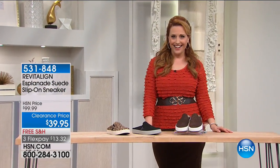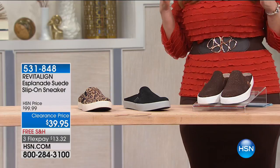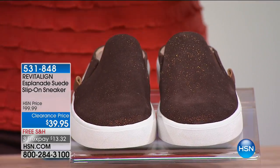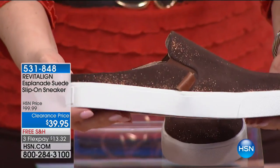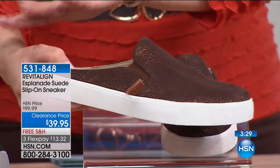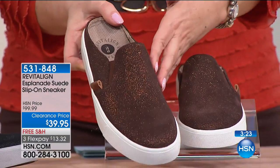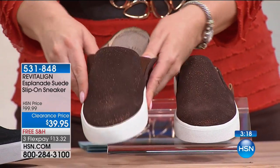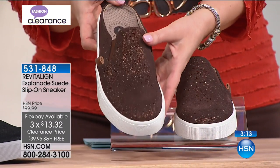So Revitaline is a brand that is brought to us here at HSN for those of you who want to have that foot comfort and then have that go all the way up your legs to your back. That's the way this company has really made its mark in the industry. So what I have for you is a shoe that is so crazy on trend for fall. The fact that we're doing it for $39.95, which is $60 off the HSN price, you're getting it home with free shipping and $13.32. I'm showing it to you in this bronze metallic color.